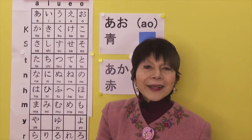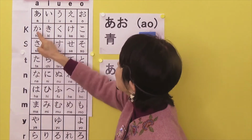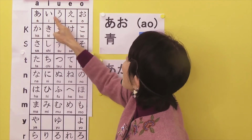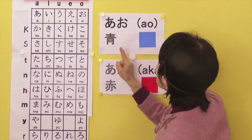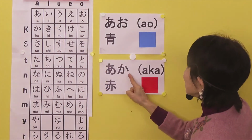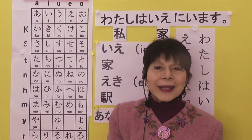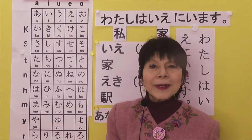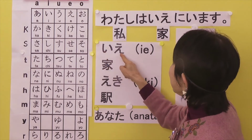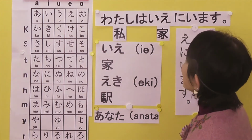Using hiragana characters on the first row, I'll make a word. A, I, U, E, O. Ao. Ao. Meaning blue. Aka. Aka. Meaning red. I'll show you two sentences using the words on the first row. First, ie. Ie. Ie. Means a house.